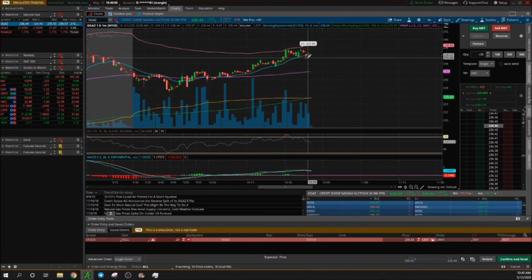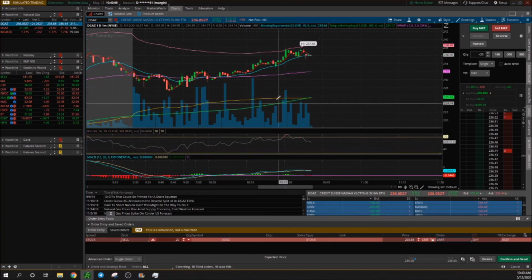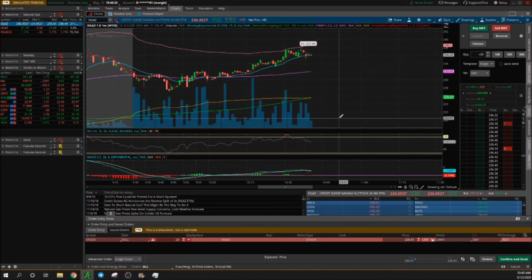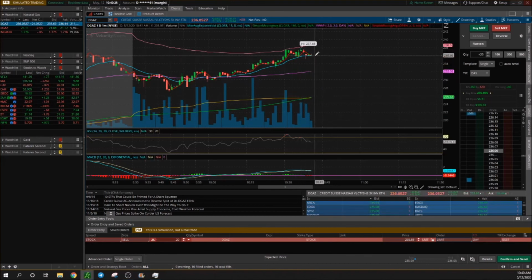My level 2 is showing that there's a lot of sellers right now on natural gas. So that's a good sign. We might start to see natural gas start to sell off. It looks like DGAS is finding a good support here on this EMA line. It's doing a good job holding above. So we're waiting to see.